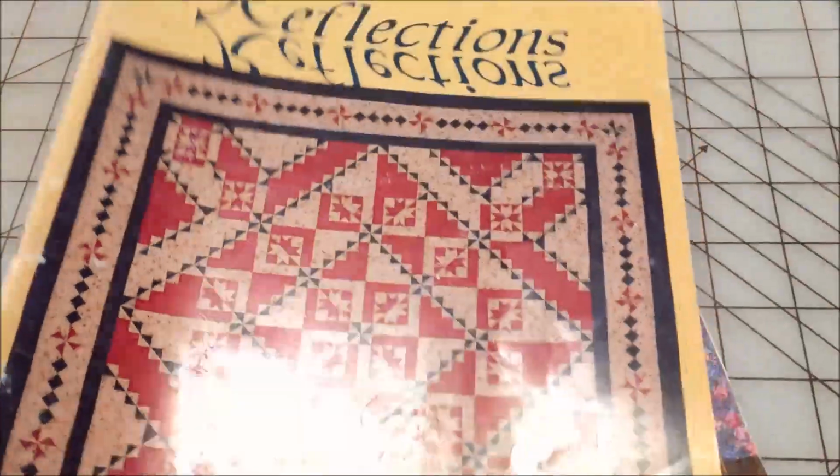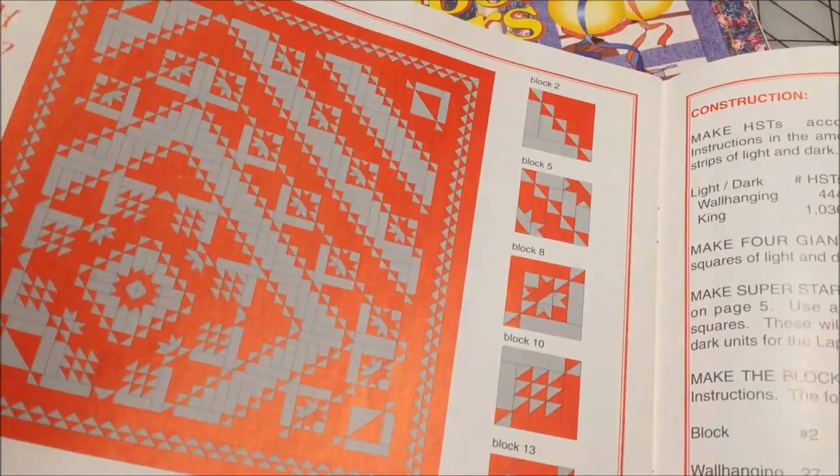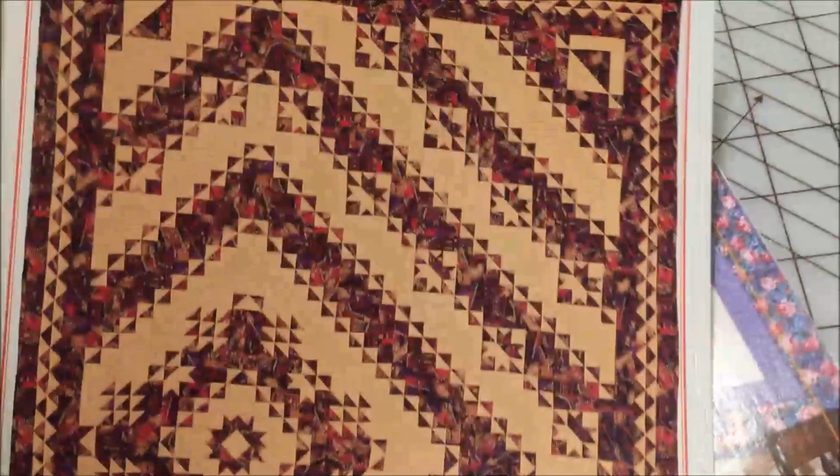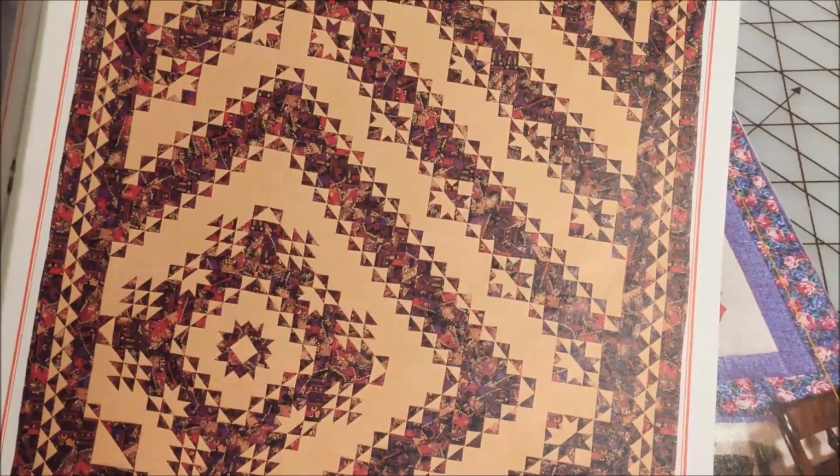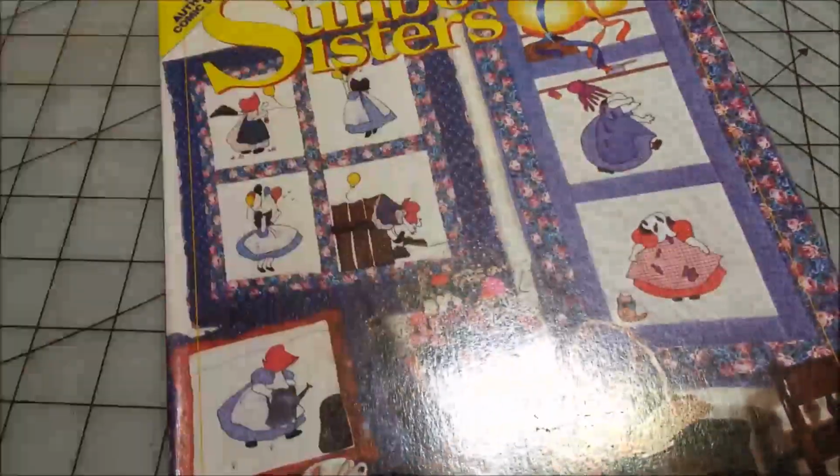Reflections by Melinda Malone, and I see possibilities here. I mean, I don't know. Kind of like them, kind of could see myself doing something with this.